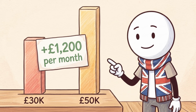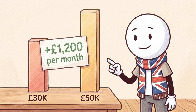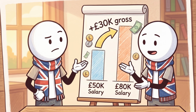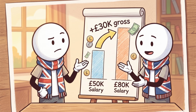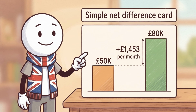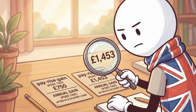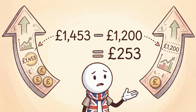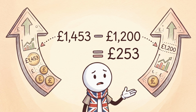It creates roughly £1,200 more per month after income tax and national insurance. The next jump, from £50,000 to £80,000, is £30,000 gross. It creates roughly £1,453 more per month after income tax and national insurance. Think about that. An extra £30,000 in gross salary creates only around £253 more per month than the previous £20,000 gross increase.